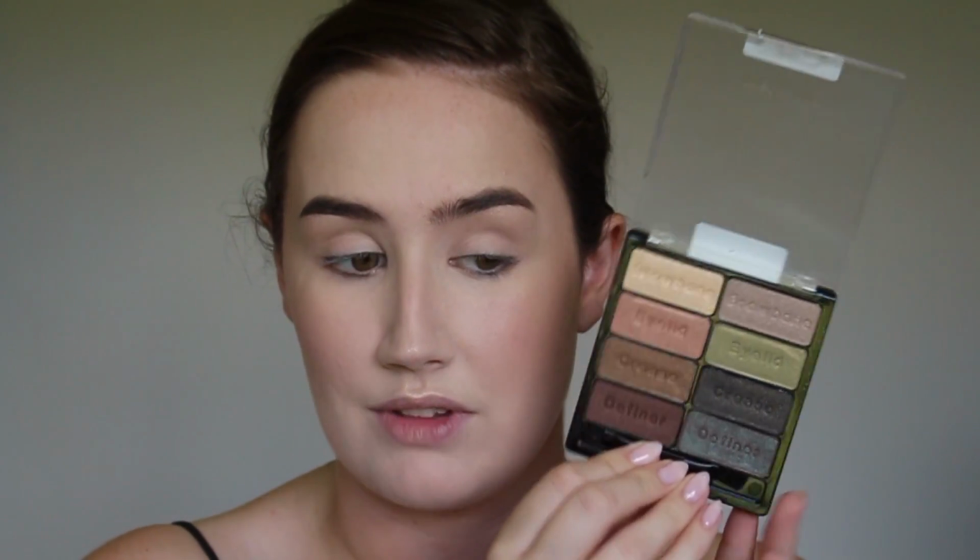So this is the Comfort Zone 8 pan palette from Wet n Wild. It was like $12 New Zealand or something like that. It was very, very inexpensive. So this is what it looks like. It's got two brow bone shades, two eyelid shades, two crease shades, and two definer shades. To my knowledge, I think Wet n Wild just redid their packaging like at the end of last year.